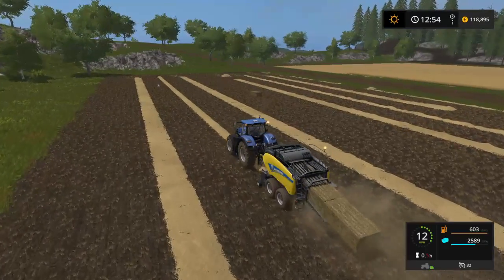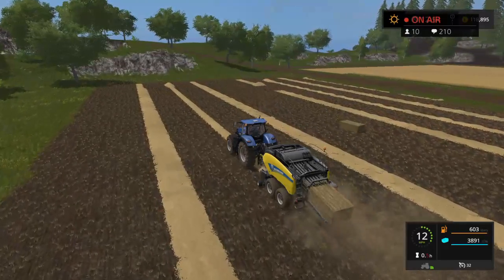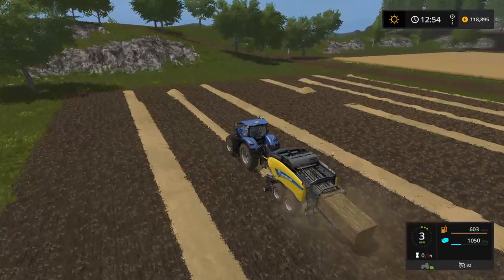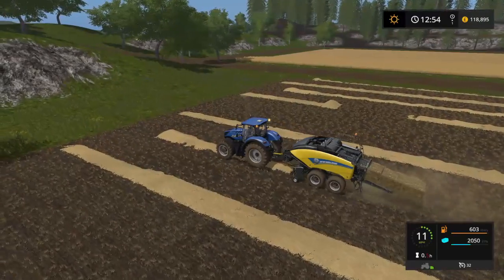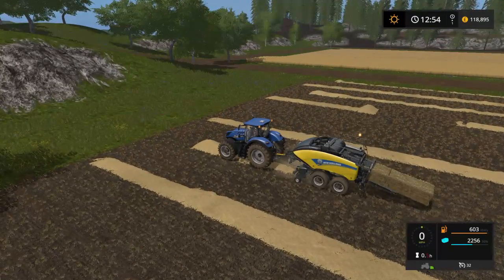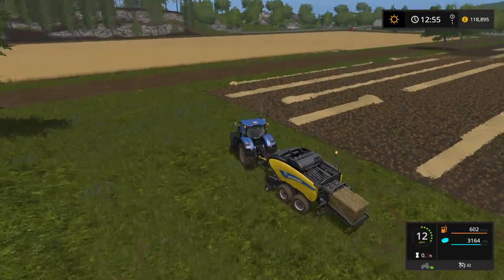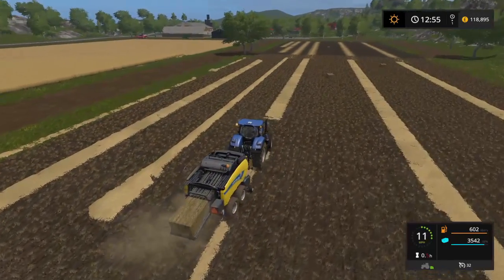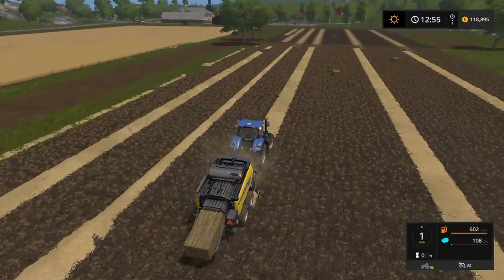We should get a few straw bales off here. Yeah, probably. You're probably right there. I did think it would just make it a little bit more fun. Look at this blooming mountain, the Everest of straw.